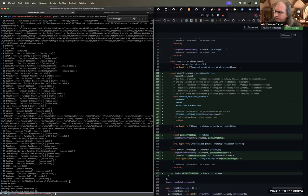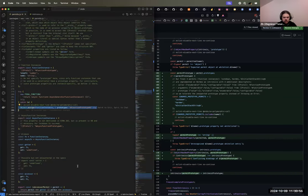And if my understanding is correct, that should be a fresh object rooted in the object prototype. Prototypically, it shouldn't be rooted in the function prototype. The function prototype should be the dunder proto of the function instance. The dunder proto of the prototype property should be object prototype. I don't think that's the case. I think it's a function prototype in there. Then that's definitely wrong.